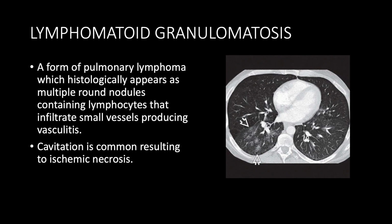Lymphomatoid granulomatosis was originally thought to represent a distinct histologic entity but has recently been reclassified as a form of pulmonary lymphoma. Histologically, there are multiple round nodules containing lymphocytes that infiltrate small vessels to produce an obliterative vasculitis. These findings are similar to Wegener granulomatosis, although well-formed granulomas are rare in lymphomatoid granulomatosis. Radiographically, there are multiple nodular opacities with a lower lobe predilection. Cavitation is common and results from ischemic necrosis.